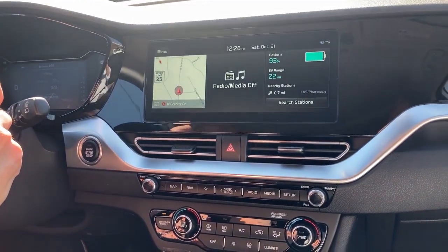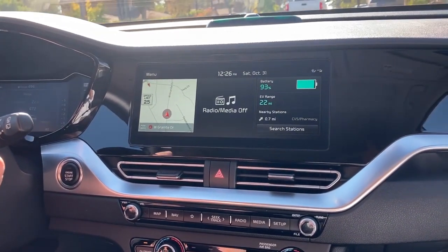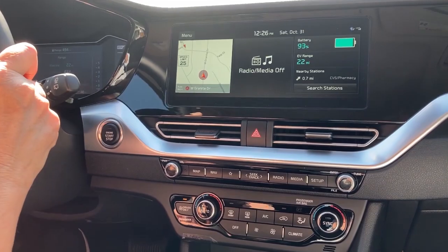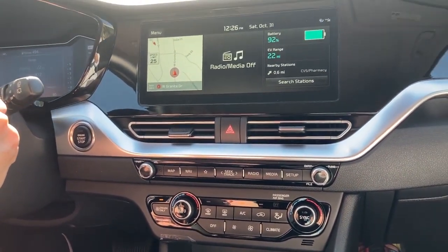It is just the ventilated seats, and I'm comfortable. And I don't know what temperature it is in here. I think around 75, probably climbing up. 74 degrees. And this is doing just a marvelous job.